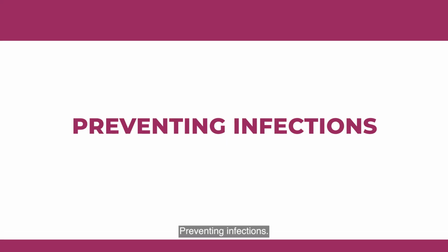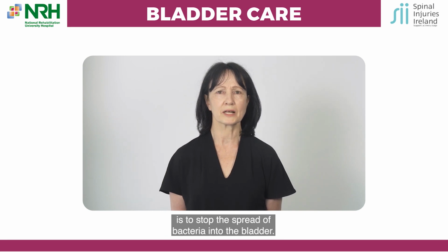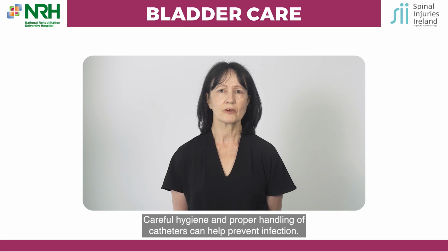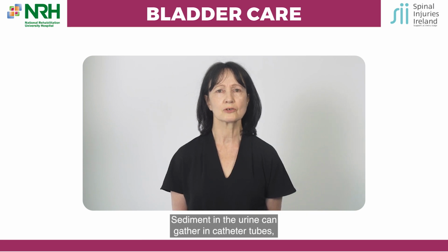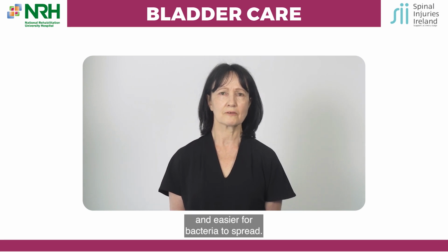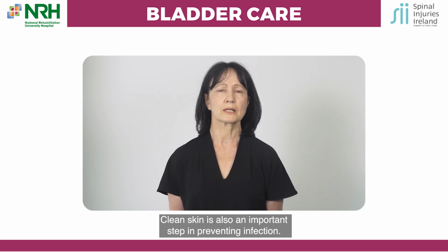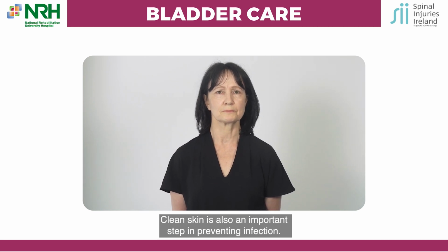Preventing infections. The key to preventing UTIs is to stop the spread of bacteria into the bladder. Careful hygiene and proper handling of catheters can help prevent infection. Sediment in the urine can gather in catheter tubes and make it harder for urine to drain and easier for bacteria to spread. Clean skin is also an important step in preventing infection.